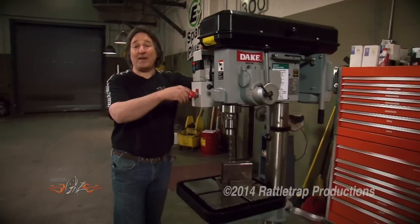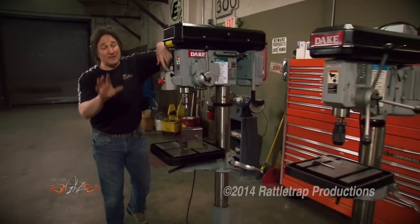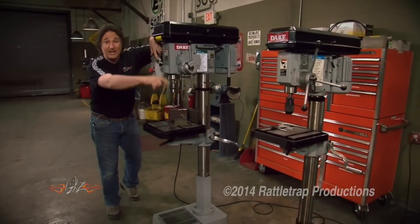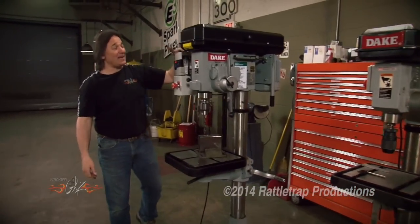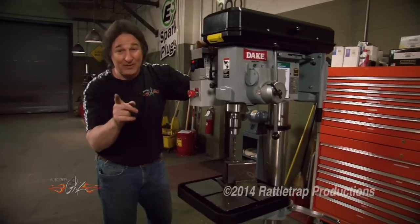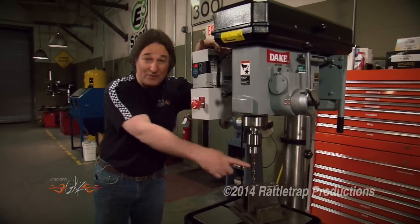Now, if you don't do a lot of fabrication, you can probably get by with a simpler, more traditional drill press like that. But if you work with metal a lot, drill a lot of holes, this Dake Power Feed Drill Press is one of the slickest tools that you will ever chuck a bit into.